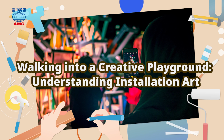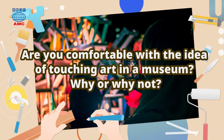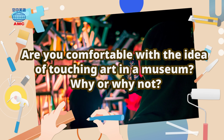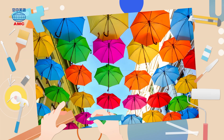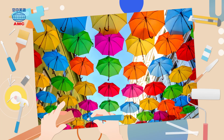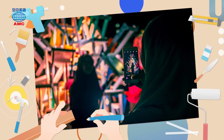Walking into a creative playground. Understanding installation art. Warm-up question. Are you comfortable with the idea of touching art in a museum? Why or why not? Installation art can be found in museums, galleries, and even public spaces. You might see it in a park or on a city street. Installation art is becoming more and more popular.